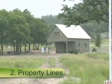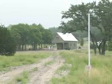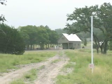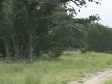You need to know where your property lines are. If there is any fencing, know who owns it and who is responsible for maintaining it. And if a neighbor's fence is on your property, you have a decision to make. You can leave it alone, or you can fix the problem. If you leave it alone long enough, many state laws say that portion of your property essentially becomes your neighbor's.